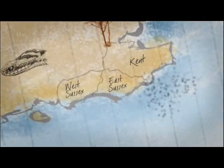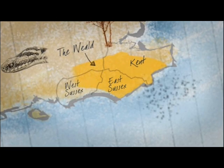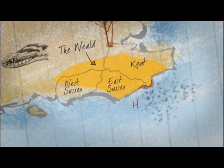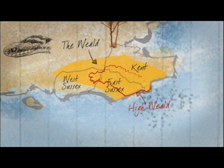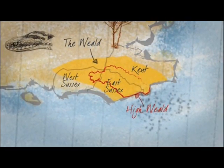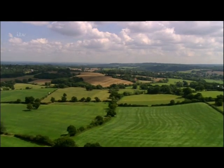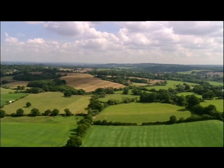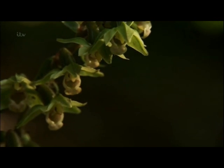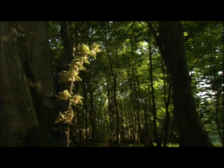The Weald stretches from the east coast of Kent right across into West Sussex, but I'm going to be largely exploring the area known as the High Weald, a tapestry of habitats on sandstone and clay, right in the heart of the Weald. The word Weald means woodland in Old English.